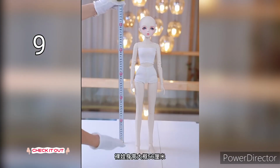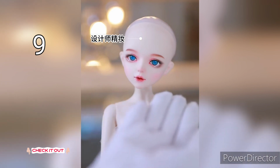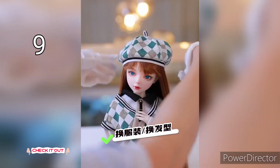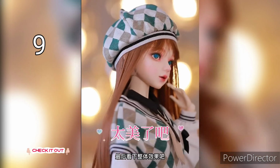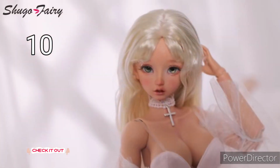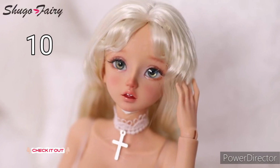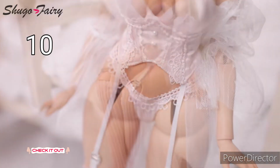Number nine, unpacking a very beautiful doll, French type. Blue eyes, brown hair. And number 10, the most beautiful doll in this collection, a blonde doll, gray eyes, plump body.